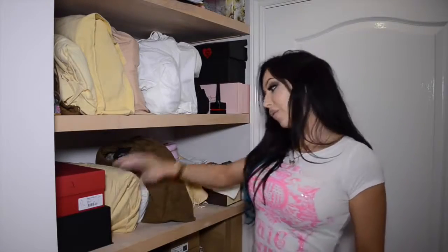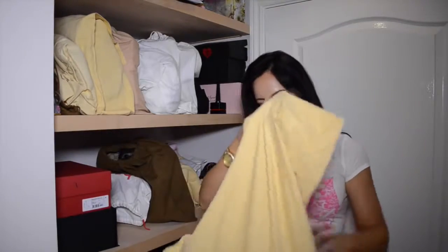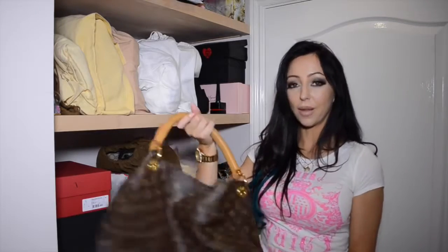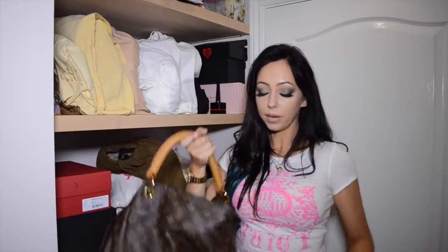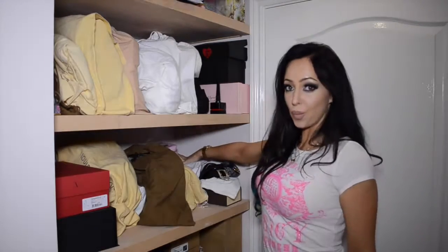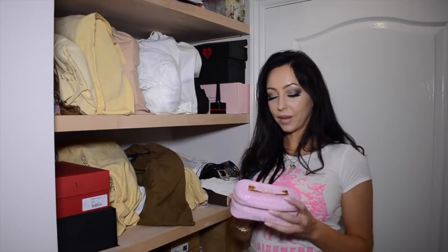Then moving along, I've got some more bags. I don't even know what this is. Oh yeah, I've not used this one in so long. This is a Louis Vuitton and it's artsy. It's really, really crumpled. This is actually a really good bag because it's so hard wearing. And at the end here, I keep belts, and in here I also keep wallets. So, and I have all manner of things. Like this is a little cosmetics case that I got from Ted Baker.